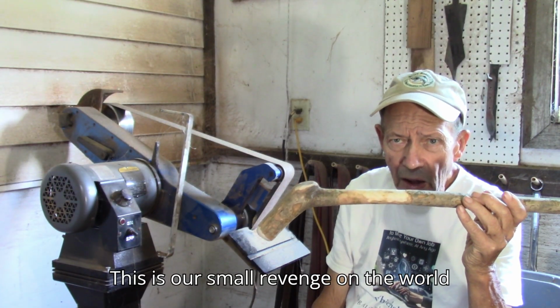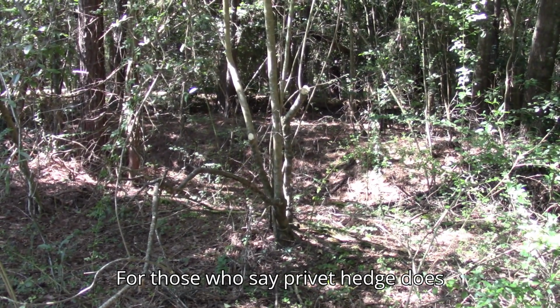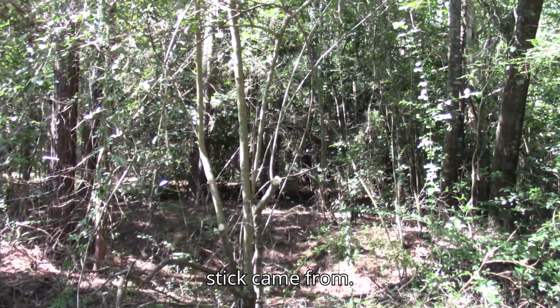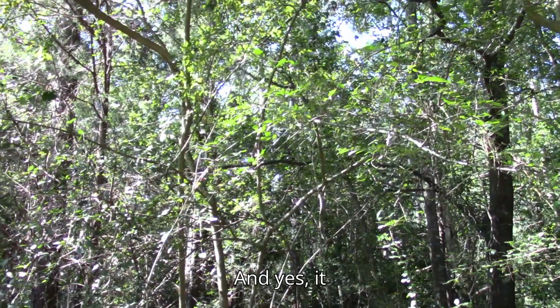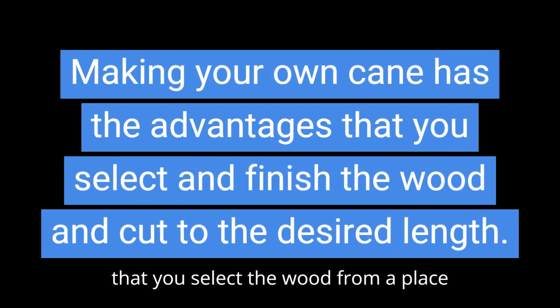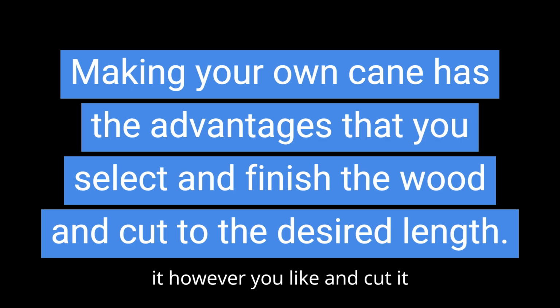So, this is our small revenge on the world of privet hedge. For those who say privet hedge does not grow that big, well, this is where that walking stick came from. And yes, it is indeed privet hedge. Making your own cane has the advantages that you select the wood from a place that's meaningful to you, and finish it however you like, and cut it to the length that fits you best.